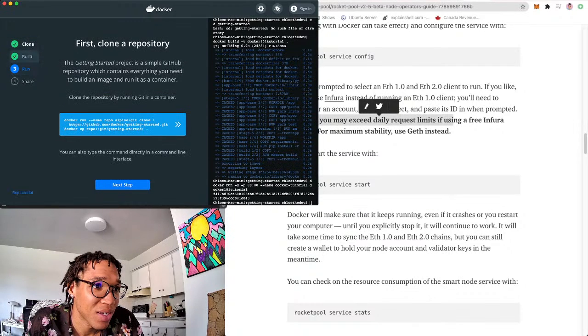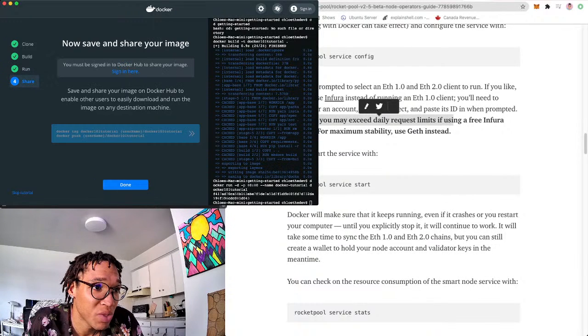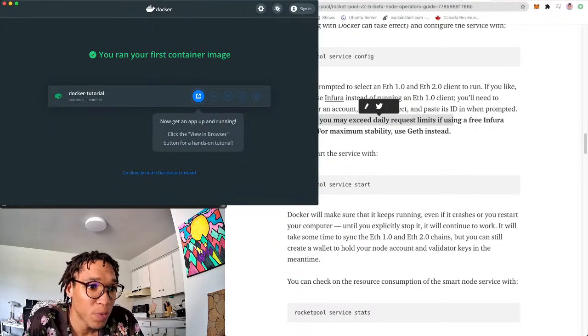What does this say? Getting started project is simple. The project contains everything you need to build an image and run a container. Okay. Cool. You must be signed into Docker to share your image. I don't want to do that. What's this foolishness? Done. Cool.